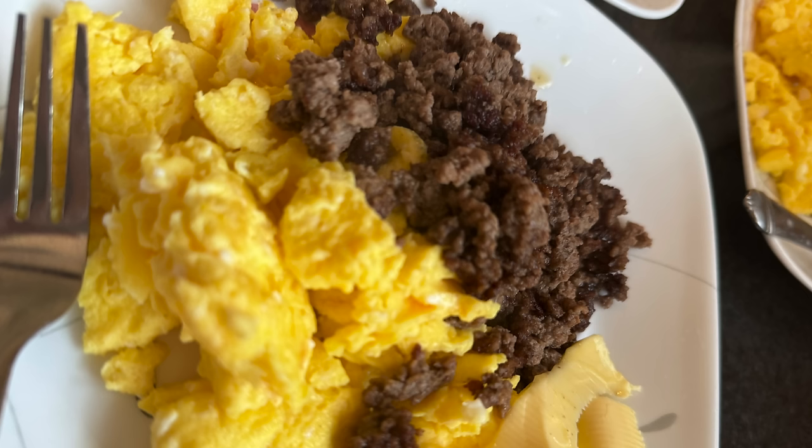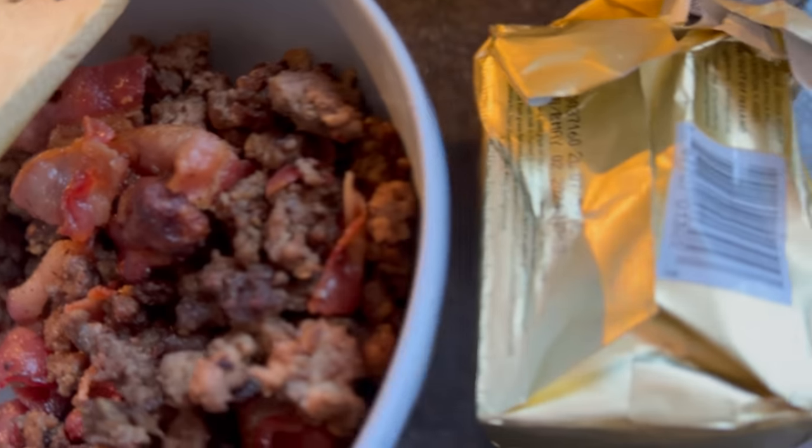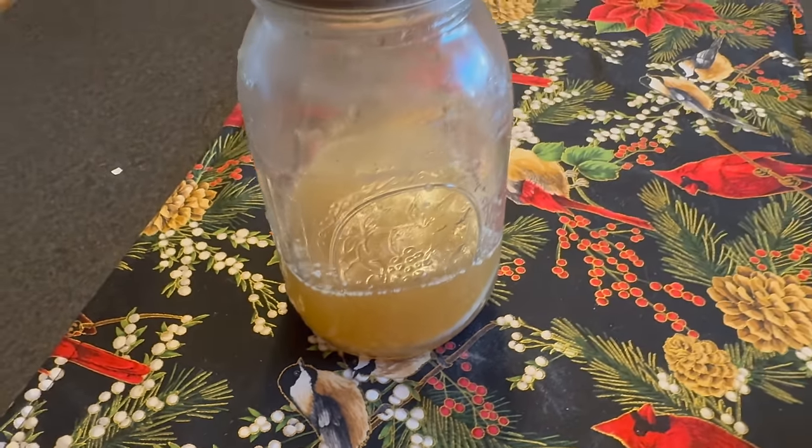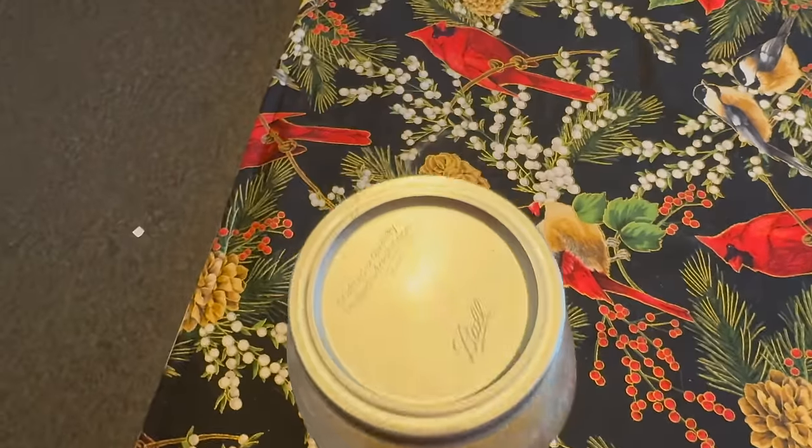With some beef fat and a little bit of very crispy ground beef on the side. I had way too much bacon this year. That is something I'm trying to avoid going forward. Haven't had any bacon in a couple days. Bone broth is also a really good go-to. This is some homemade bone broth I did as well.